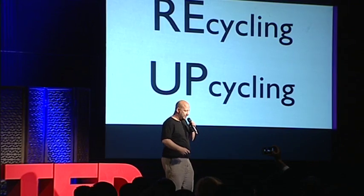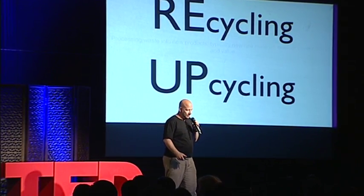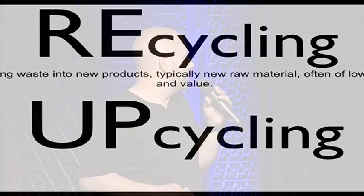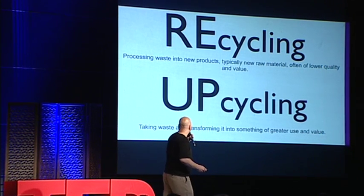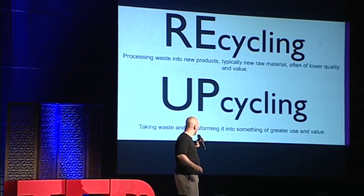Well, it sounds very similar to recycling. So here is the definition. Recycling is taking waste and turn it into new products. Usually it's new raw material, which is often of lower quality and lower value. Instead of recycling, you could do upcycling, which is taking waste and transforming it into something of greater use and value. So that's what I found out, and that's apparently what I'm doing. And there is other people who are doing it as well, I found out.